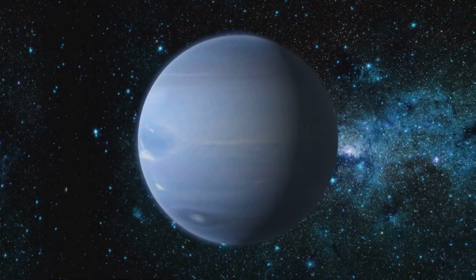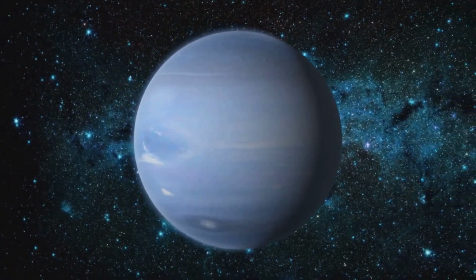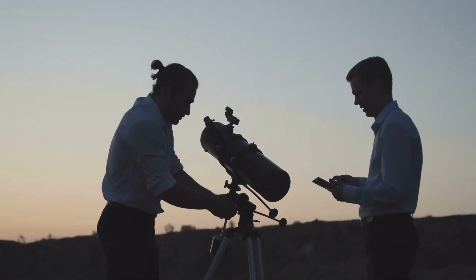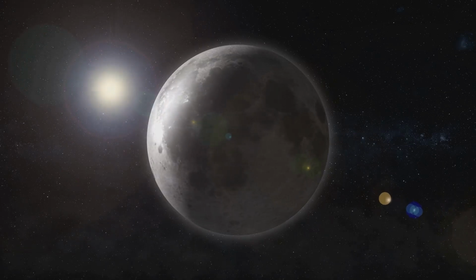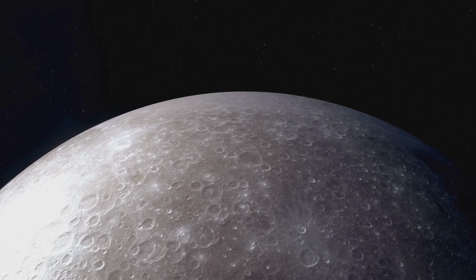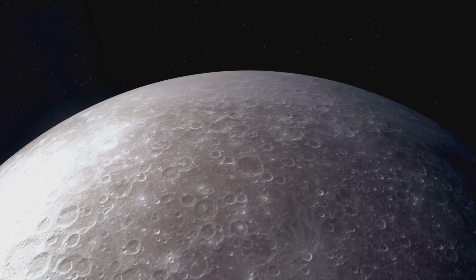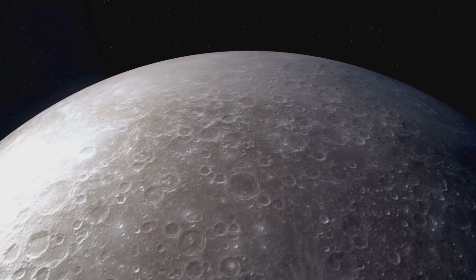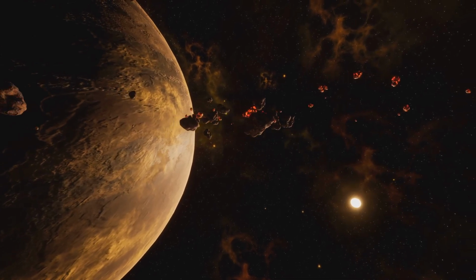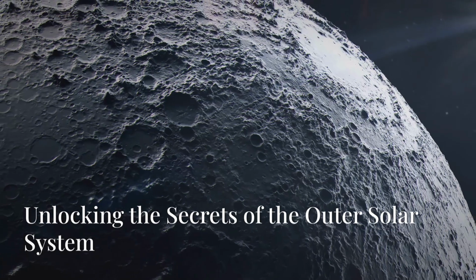As we gaze out at Neptune, our understanding of the universe deepens. Proteus stands out as a beacon of intrigue. No longer a mere point of light, Proteus reveals its secrets. Imagine a future mission, a dedicated spacecraft unlocking Proteus's secrets. This mission would be a journey back in time, understanding our solar system's origins.